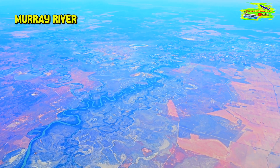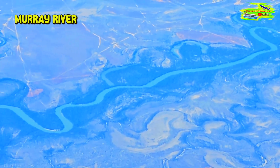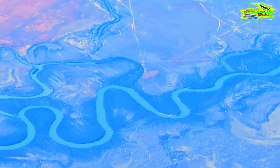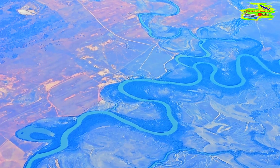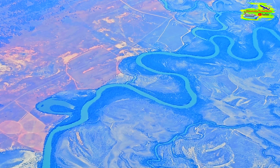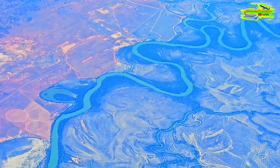And look at this river system. This is our mighty Murray River. We are actually flying over South Australia, flying very close through Wickery, and this is the mighty Murray River.